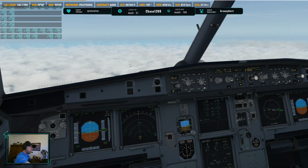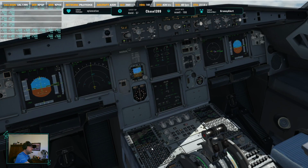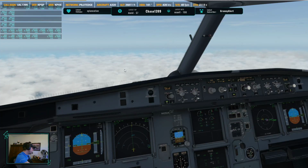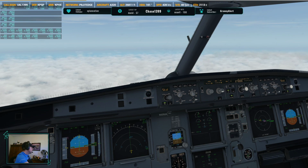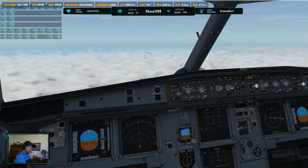Boost that up. We'll see if we get any rain. Sometimes we do. Alright, so at the top of climb. You made it down safely. Good deal, bud. Alright. So we gotta copy that.